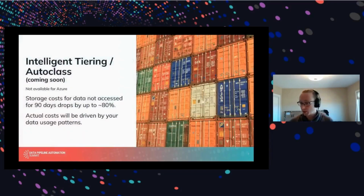So how are we actually going to help reduce these? The first one, many of you are probably already familiar with: intelligent tiering and Autoclass. So in Amazon and GCP, there are functionality for automatically over time reducing the actual cost of your storage. In Amazon, this is intelligent tiering. In GCP, this is Autoclass. Unfortunately, there is not a similar feature in Azure. But what you'll see from this is that the storage costs for data not accessed for 90 days drop up to about 80%. And ahead of that, I believe actually 30 days, it drops by about 50%.